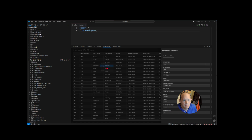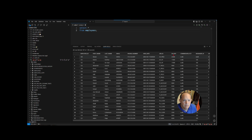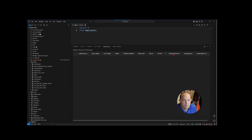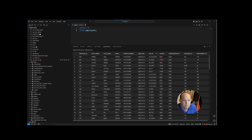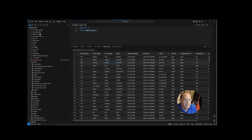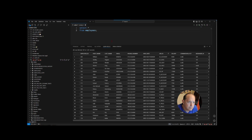The grid has a lot of the same features as you have in the old SQLDev. So I have the single record view. I can apply sorts by doing a double click. And of course I can do an export. With export you just pick the file format you want and then choose the file. Now as an update that's coming up very soon, we'll also have the ability to export not just to a file but also to the clipboard. So really quick and easy exports.